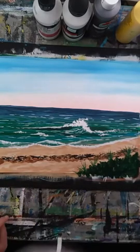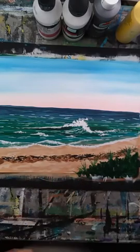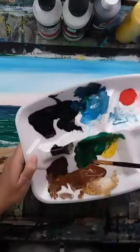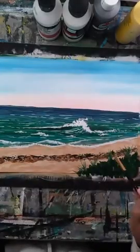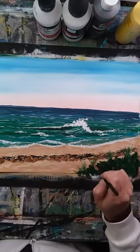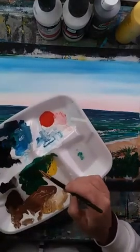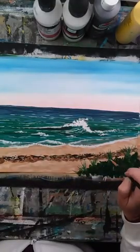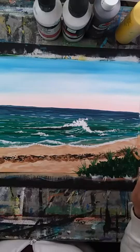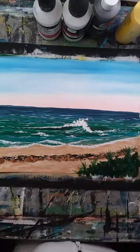Now, looking at my grass, I can tell that I want a couple darker pieces going through it. So I'm just going to use that flat angled and go right in here, and put some darker pieces of grass in those clusters that I did, which is kind of cool too, because that's going to give us more dimension. All right, so we got that.